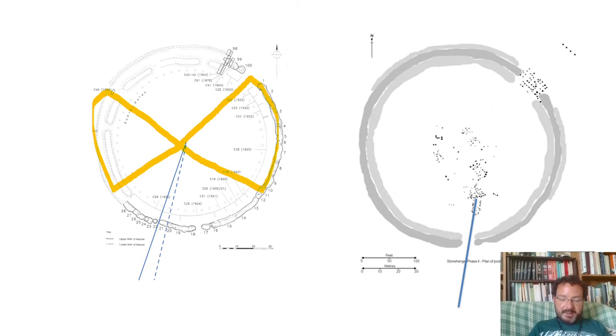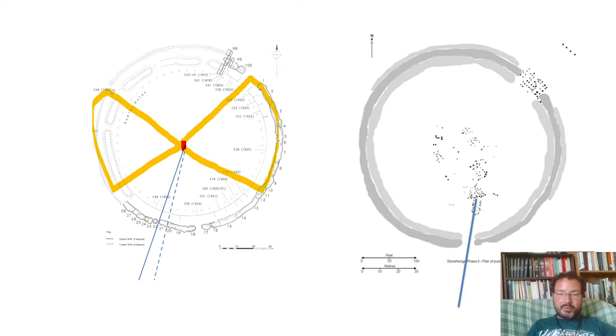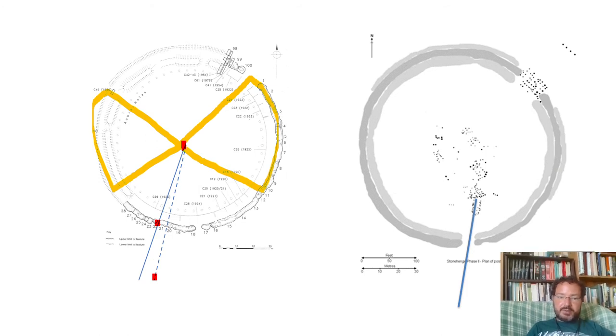then an observer standing at the centre would no longer have been able, if it moves along the horizon, to see that star through this entrance, because the star is now rising here. It's been obscured by the bank. So the question is, why not just extend the entrance, cut away at the bank?